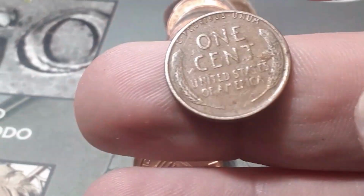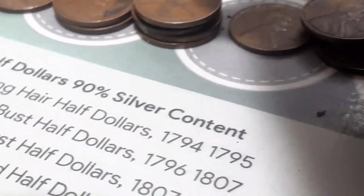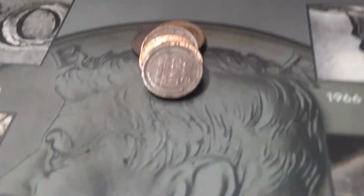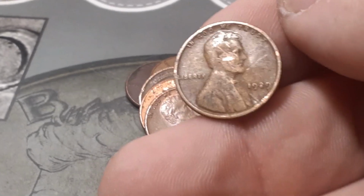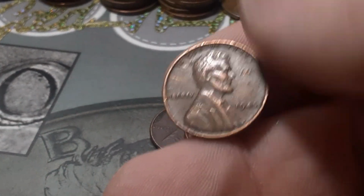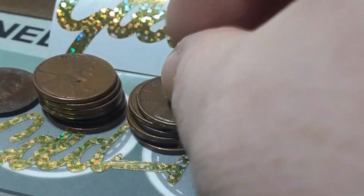Got another one. Another 1936. So 36 right there out of Philly. Same roll. Roll 27. We're going to actually have 2. We got one right there and then one right behind it. The first one, we got a 1929. Oldest one so far out of Philadelphia. And the one right behind it, we're going to have that one. Another 1945 out of Philly.